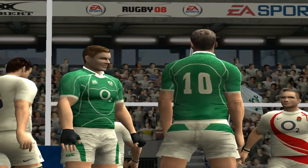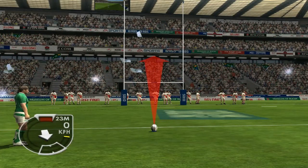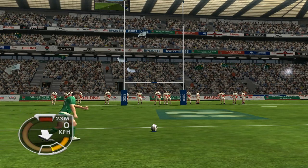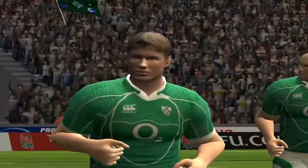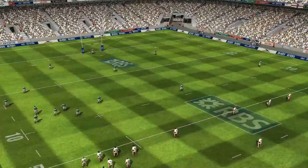O'Gara aims for goal. Here's the kick at goal. Three points for them there. His technique was very good then. Three points for his team.